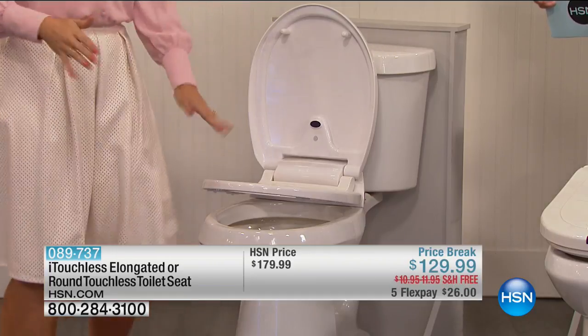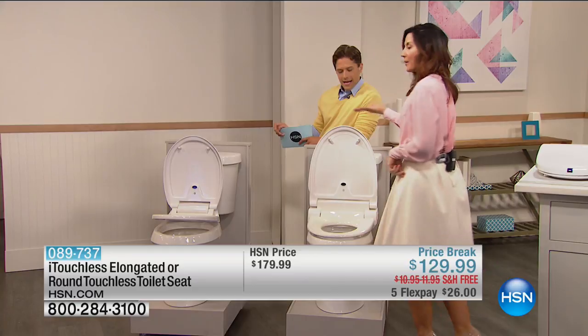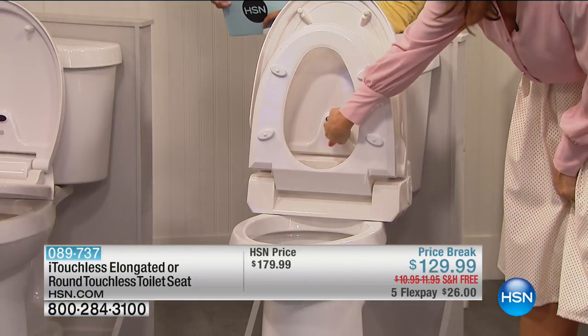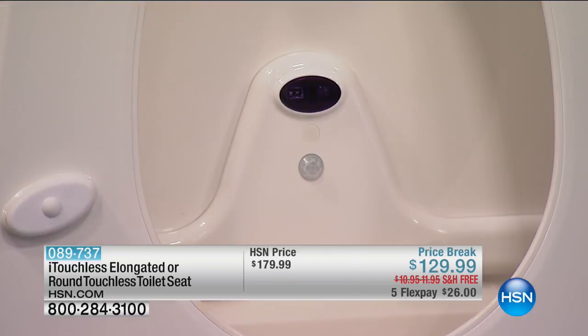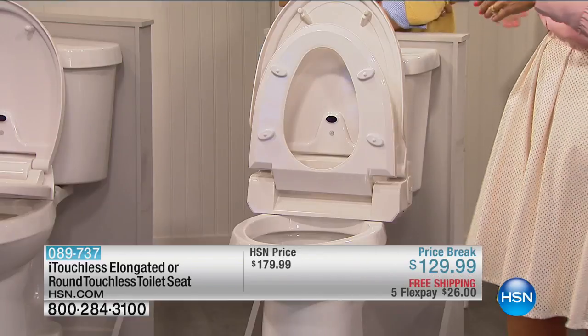And all you have to do again, remember, you walk right up, it opens. There you go. If you have a man, you just put your hand right up there. And if you can see, there's also a little sensor right here. That's great too, because it will never close on your back. So once you're seated, you don't have to worry about it closing on your back.